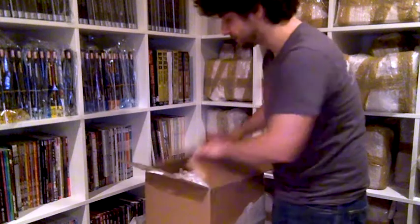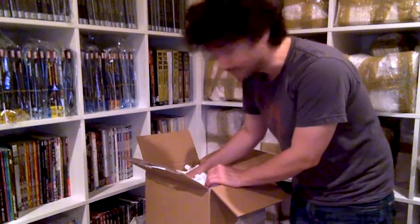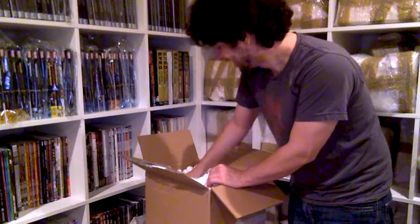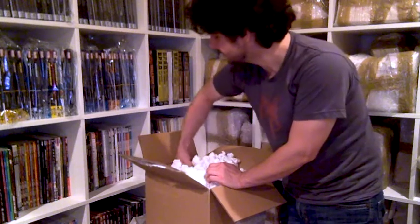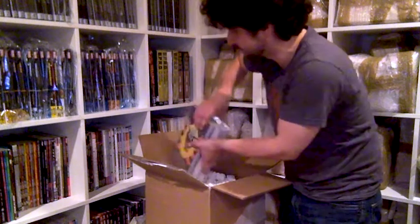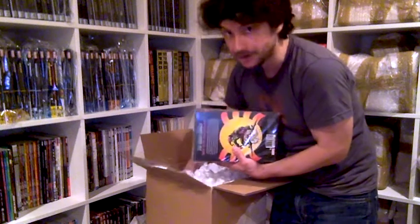So In Stock Trades usually does really good wrapping of their books, but they decided not to for this order. Instead, they used packing peanuts. Usually they do like a solid styrofoam film, so hopefully these books are not too bumped up. No, sorry I talk trash about In Stock Trades.